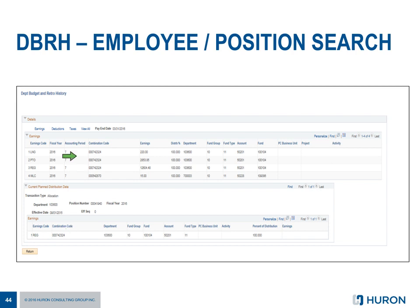Now at the top, we can see a handful of earnings codes and how each of these are distributed for that paycheck. And when comparing the combination code, we can see that the first three, LNG, PTO, and regular salary, have all successfully been distributed to the combination code that was specified in the salary allocation. WLC is a little bit unique. This is not an earning code that would typically follow regular salary, so that combination code is a little bit different. It's a different funding source here.